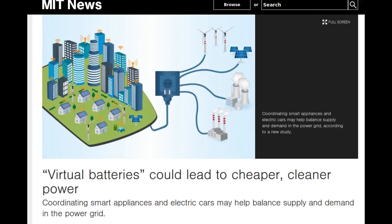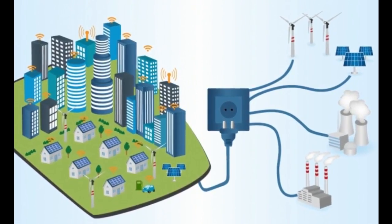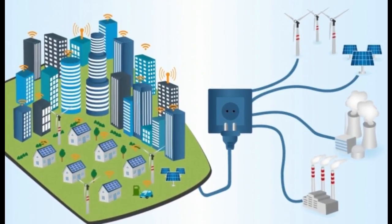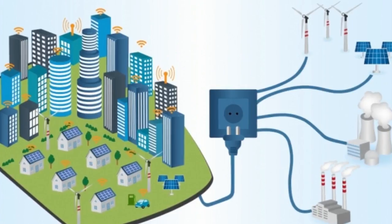Getting power producers to trust that virtual battery, however, requires rigorously quantifying its capacity and charge and discharge rates. In the paper, the researchers take some initial steps in that direction.